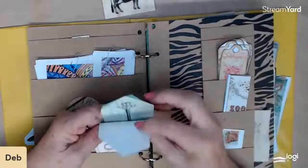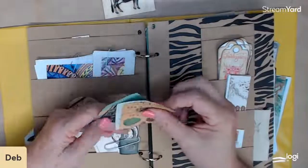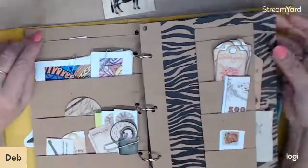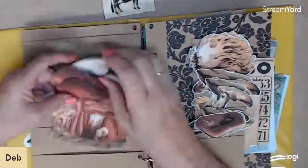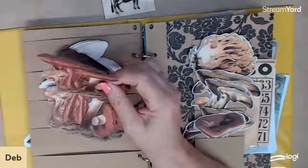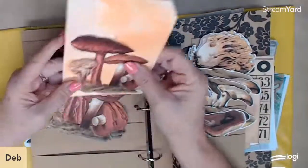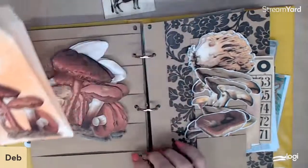Sometimes these get really full of stuff, and I need to go through and use some of it up. So these will be really pretty on this background, I think.